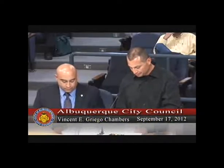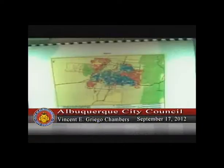Map 8. Map 8 is a full fire dispatch for the Albuquerque Fire Department, 8-minute, and it's the 1710 standard. Everything in blue is where we can get a full fire first alarm dispatch to in the 8-minute NFPA standard, and that in red is where we fall short.